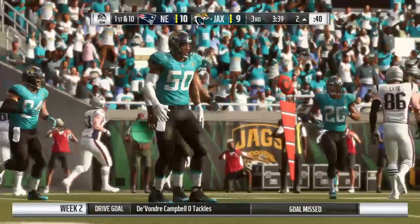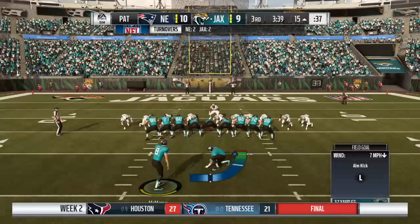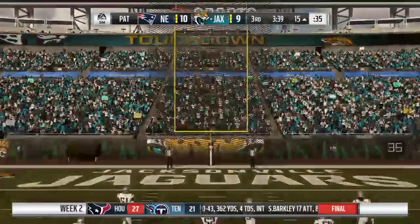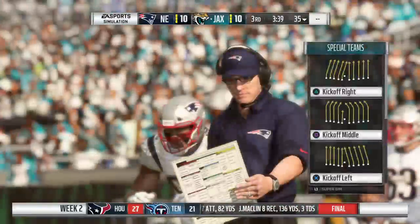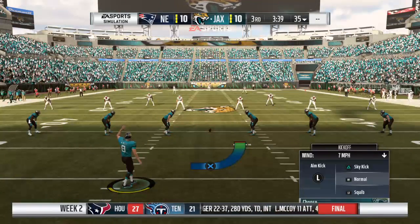So a pick 6 there out of the nickel package. They went with 5 DBs. Almost becoming the base package in the NFL is the nickel. Hard to throw against. That was demonstrated one more time. A pick 6 going the other way. Extra point from McManus is good. And we are even at 10 apiece.